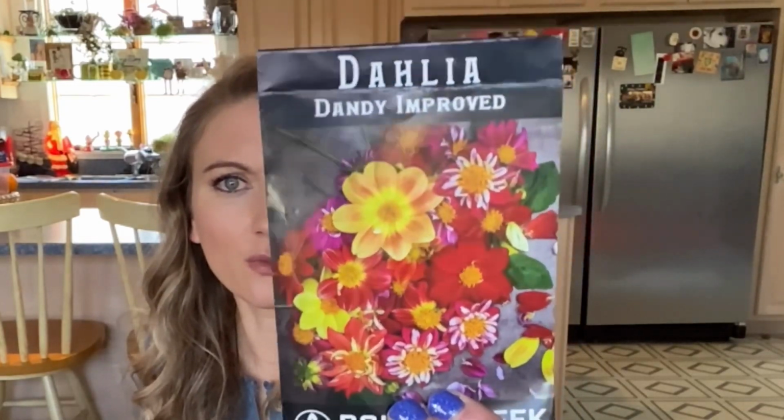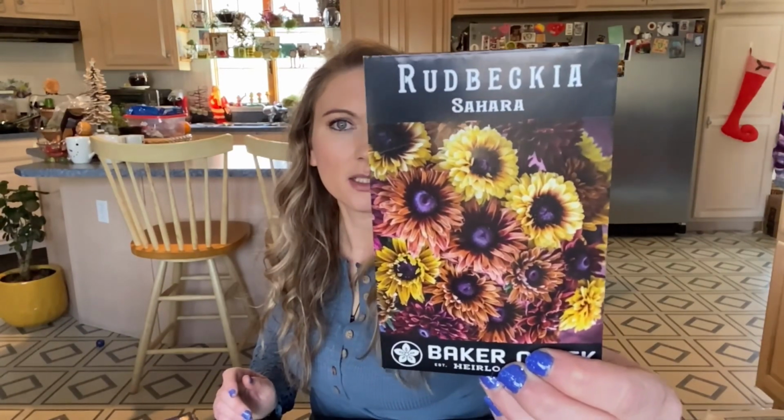I'm going to try those, but it's a bunch of different kinds. I like Rudbeckia. I think Rudbeckia is really pretty. So I got this one called Sahara. And I had already said in my Gardner haul that I'm really trying to bring in pollinators to my garden this year. So there's tons of flowers.